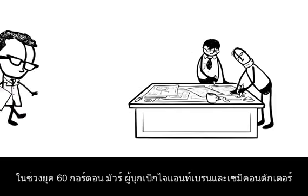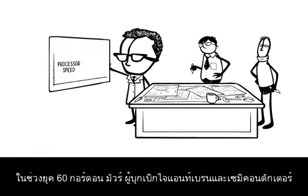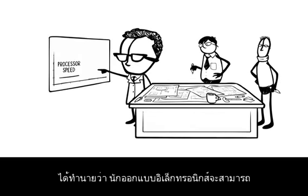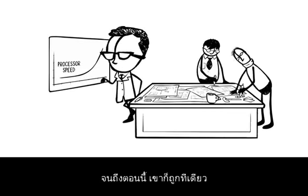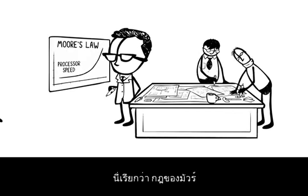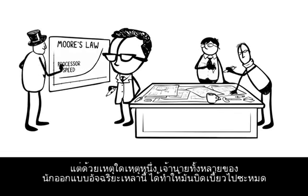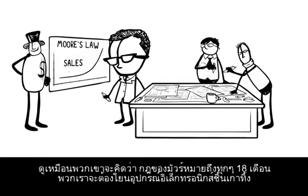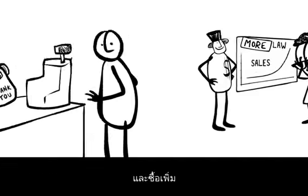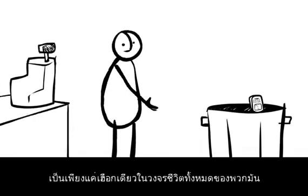In the 1960s, Gordon Moore, the giant brain and semiconductor pioneer, predicted that electronics designers could double processor speed every 18 months. So far, he's been right. This is called Moore's Law. But somehow, the bosses of these genius designers got it all twisted up. They seem to think that Moore's Law means every 18 months we have to throw out our old electronics and buy more. Problem is, the 18 months that we use these things are just a blip in their entire life cycle.